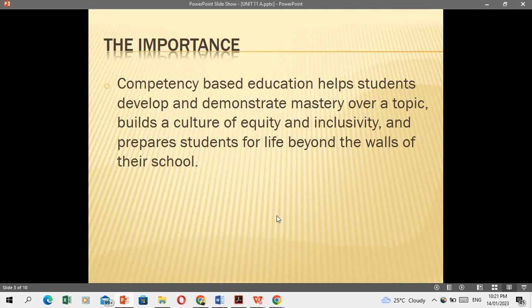So the importance. Competency-based education helps students develop and demonstrate mastery over a topic, builds a culture of equity and inclusivity, and prepares students for life beyond the walls of their school. So kani siya nga ang importance daw sa competency-based education is kanang reality ba nga mahitabo gid sa imong life gyud na wala lang nag-focus academically. And the next.